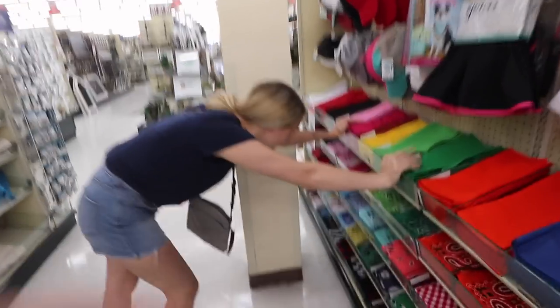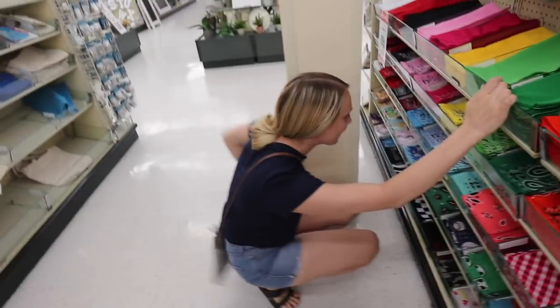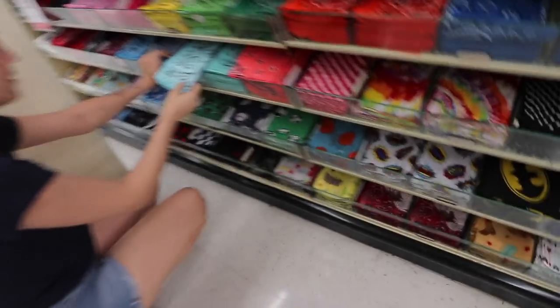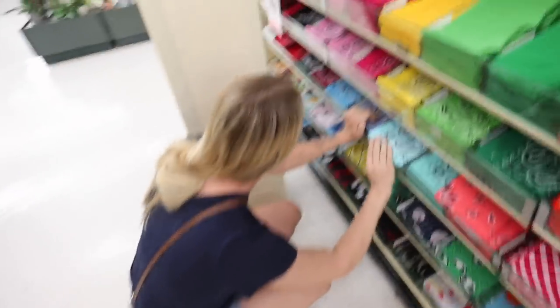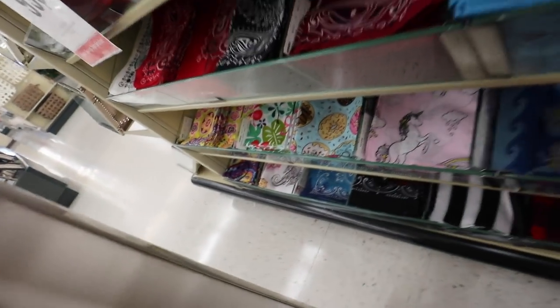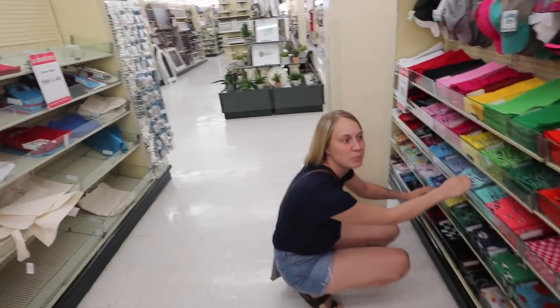Rochelle's got to pick out some bandanas for her senior girls for camp. Which ones are you gonna get? They have plain ones. These are pretty. Should I get a patterned one? Unicorns, or mermaids, or donuts. The donuts are actually kind of cool. I don't know what they would like. What's hip? I think donuts would be cool.